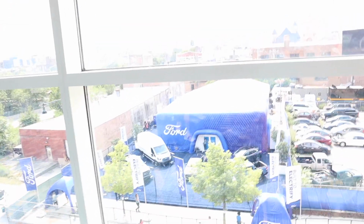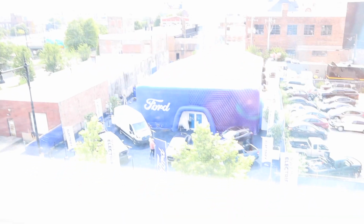We see outside. Ford has a little thing. We got a Mach-E driving right there. You can probably see it right there. There's a Mach-E, but we have a Mach-E down there, a Bronco down there. We need to go check that out.